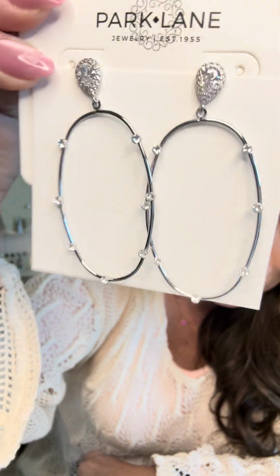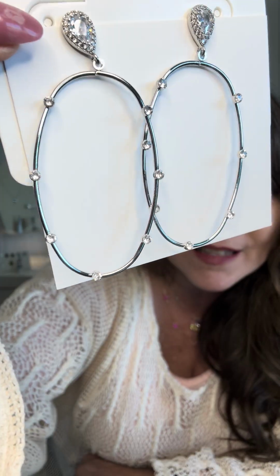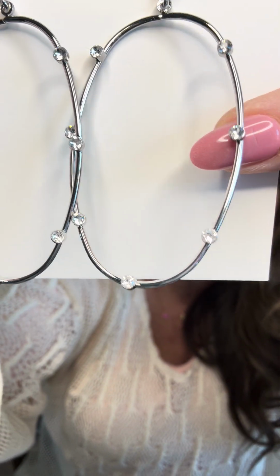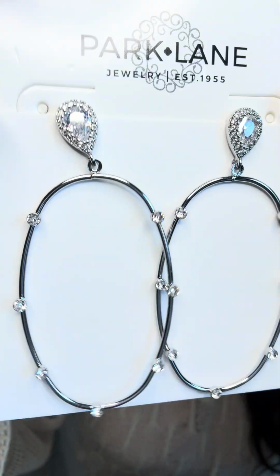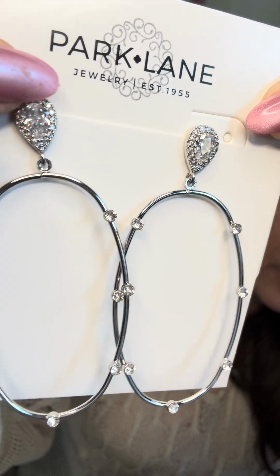And y'all know I am a huge fan of dangle earrings. So these are called the fairy dust, and they are a silver drop hoop style, but look at the detail in them with the extra little dots all the way around this big oval with these little tiny encapsulated crystals. And then up here at the top, look at that teardrop shape. Y'all, it is encrusted with crystals all the way around that big teardrop. You've got channel set crystals. These are stunning. So pretty.